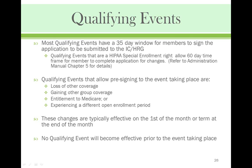Most qualifying events with the Kentucky Employee Health Plan have a 35-day window for members to sign the application to submit to you as the IC or HRG. We do have some qualifying events that are considered a HIPAA special enrollment right, which will allow a 60-day time frame for members to complete the application for changes. The HIPAA special enrollment right qualifying events can be found in the Administration Manual, Chapter 5.